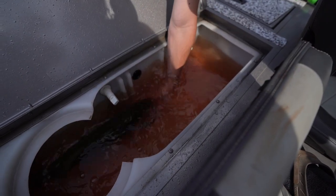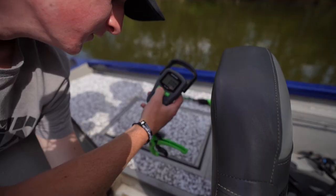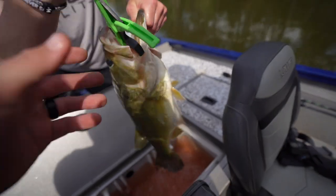I mean, it's my aggressive bite. Bite the thumb. Bite my thumb. Bite the thumb. Got him. Wowzers. Zeroed out. Maybe, yeah, I got you there. Homie.